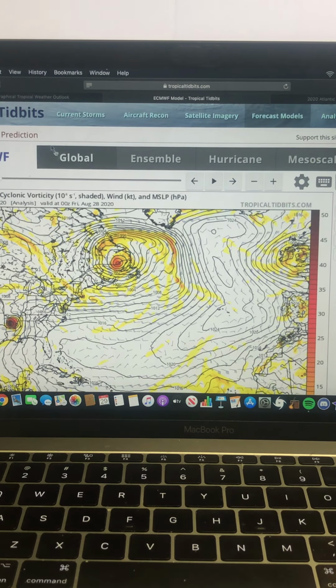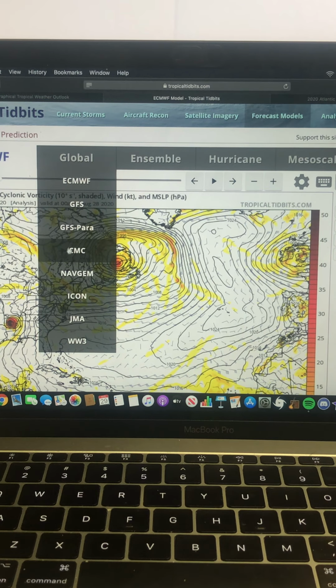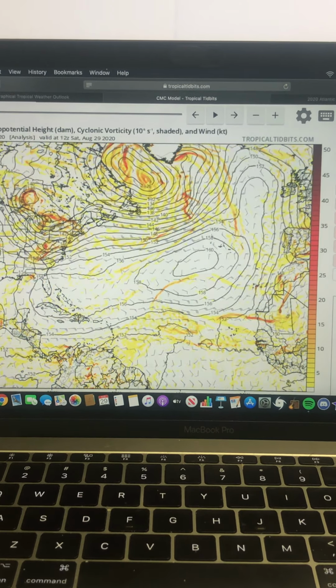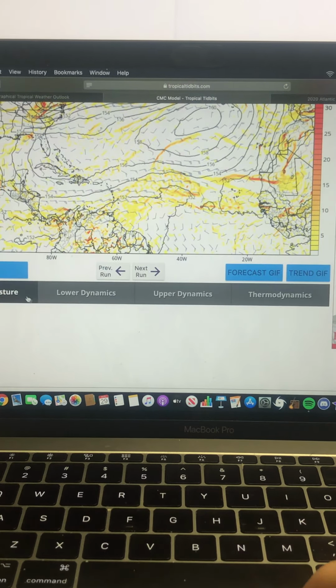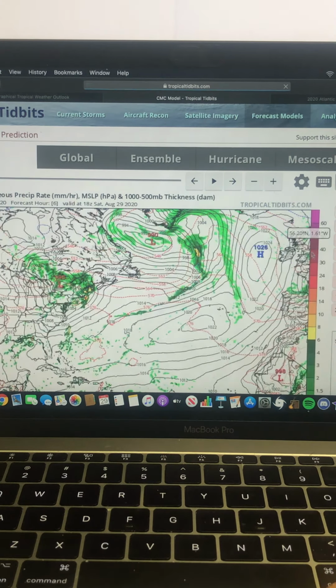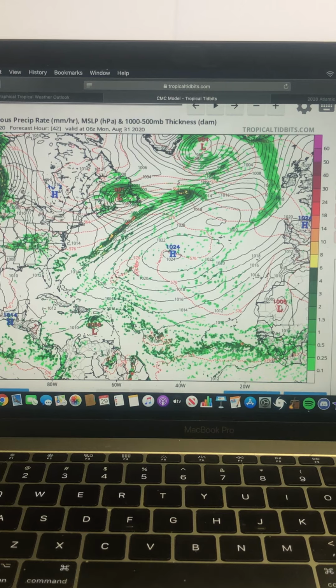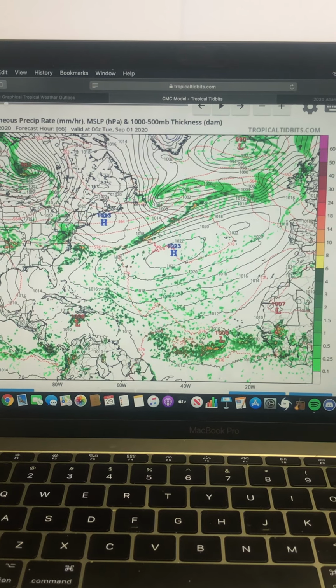Both of these systems don't look too impressive to become anything that's major or any potential threat to the U.S. So we don't fully have to worry about that at all, to be honest, I don't think. Though it will be interesting to track, see what each one does.